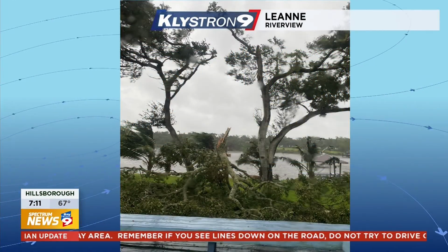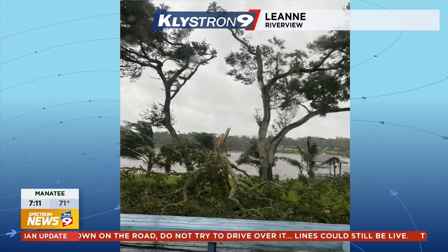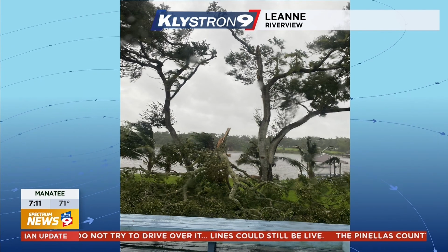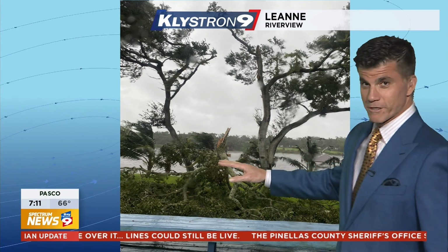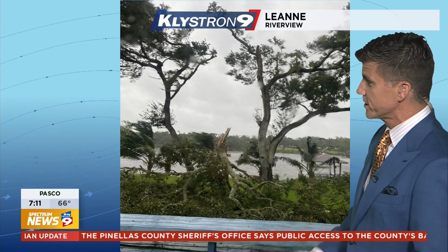This was sent to us here from Leanne in Riverview, and she commented on the picture that she sent through the Spectrum News app that this large oak tree right here, about 6 o'clock yesterday, just snapped. She was just watching it, it just snapped and fell over.